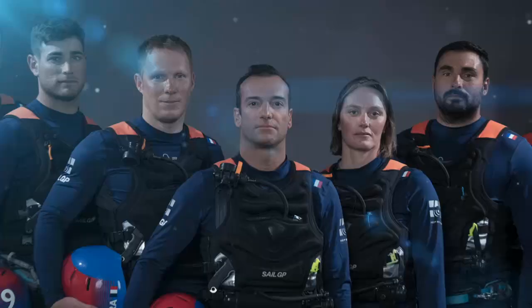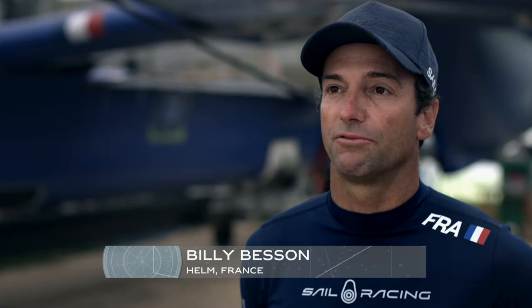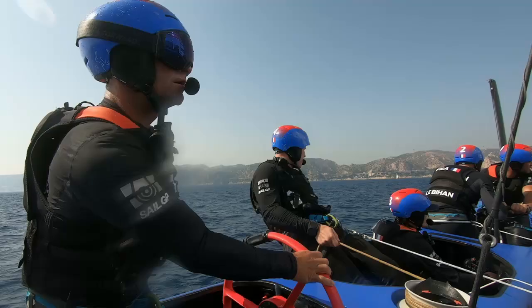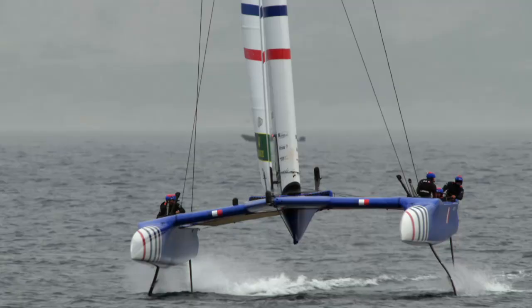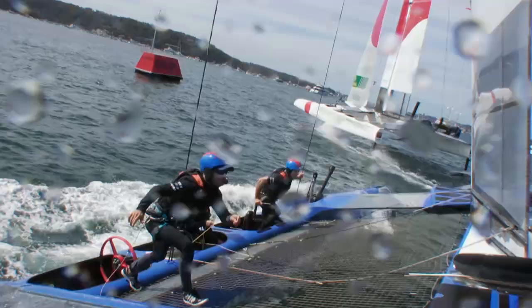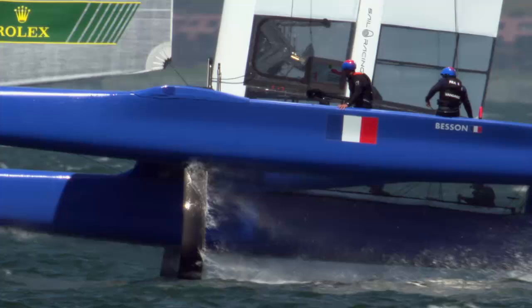Meet France and the fleet's most experienced skipper, Billy Besson. I have the wheel in my hand. You feel the speed and you feel the sea very close to you. Most important thing is to be focused on your job. Everybody has the same timing and the same choreography. When you're flying on only 2 points or 3 points touch the sea, the balance of the boat is very important for that, and it's magic.